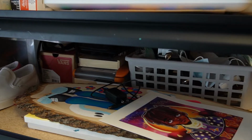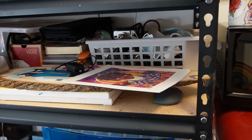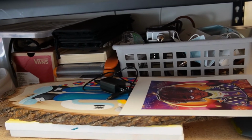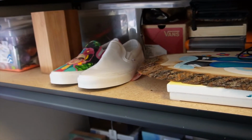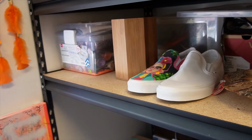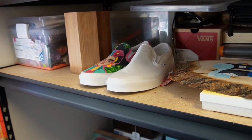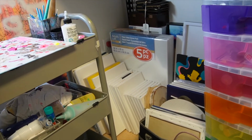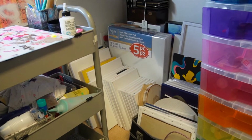And then down here at the bottom, I have my airbrush. I have some random paintings right here, and then some unfinished shoes, and then more glitter and electronic storage. And then at the bottom is where I have all of my canvases, all the things that I need to paint or need to be painted on.